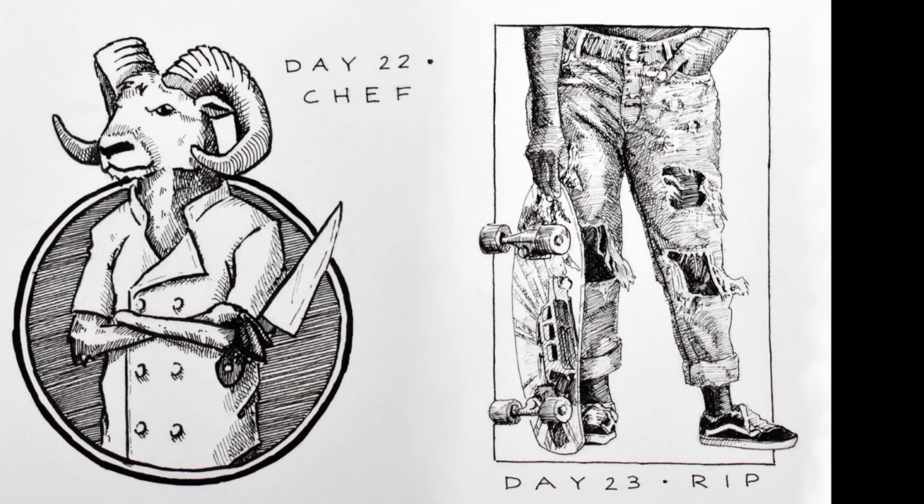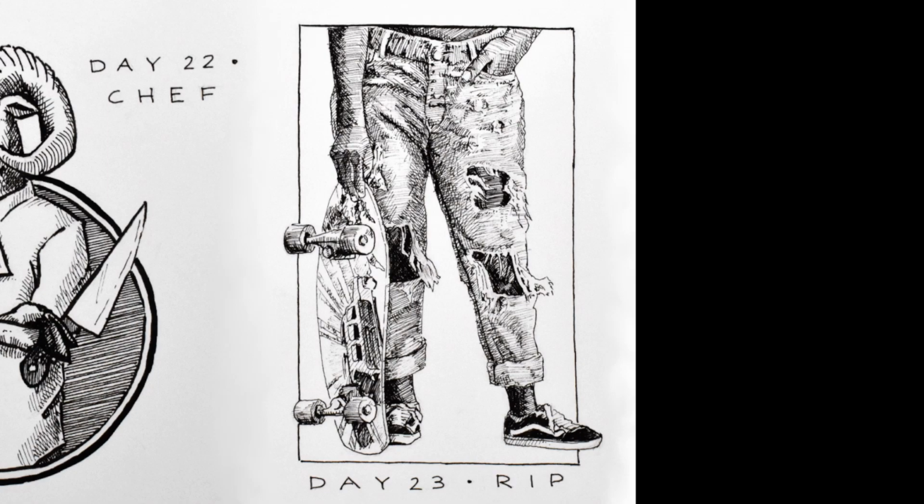All right, and that will wrap up Inktober week 3. Super excited. This was definitely one of my favorite weeks in terms of the designs and drawings that I was able to turn out. All of them were a lot of fun and just really happy with the results.